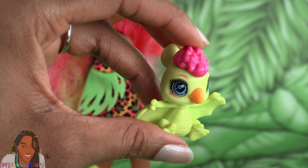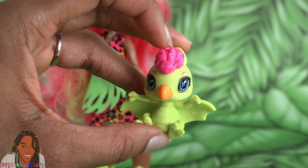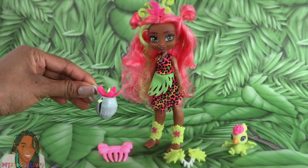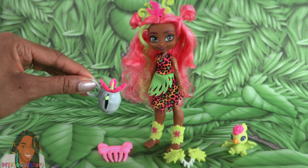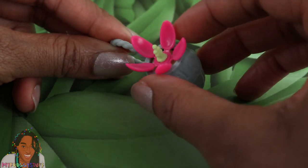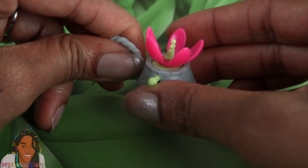Here's her friend Tilly. It's a green pterosaur with pink hair and an orange beak. And look at that. Her head can move. Furnessa likes plants, and she comes with a little plant accessory. It's like a rock pot with a handle, and you can pull the sides down and the flower goes inside, and then you can make the flower blossom.